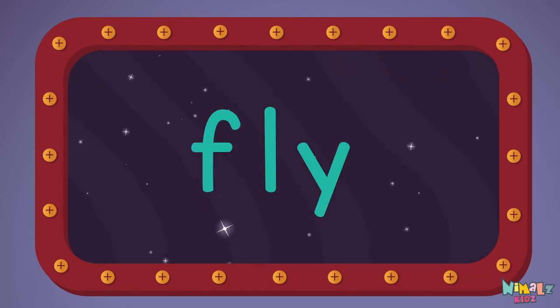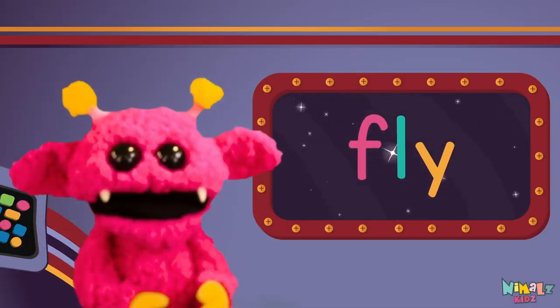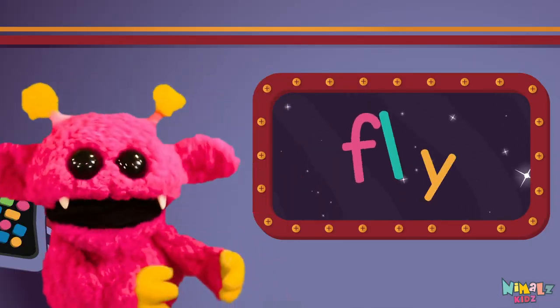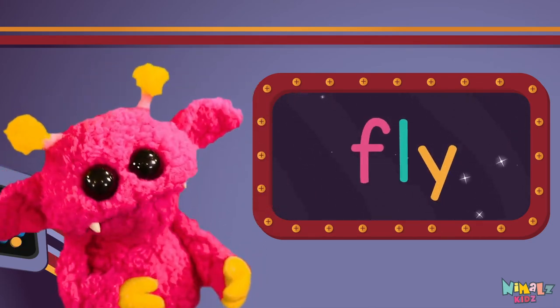Fly. Sight words are what I need to learn how to write and read. Sight words make me smile.